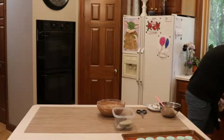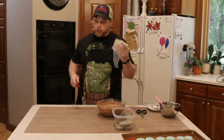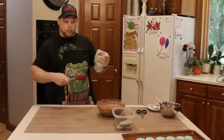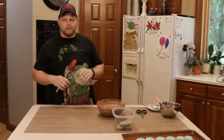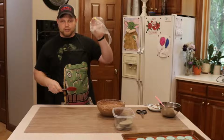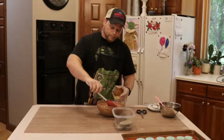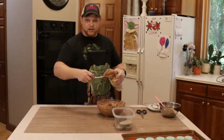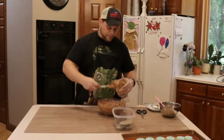Actually, I'm going to get a spoon, scoop it. So again, we're piping them. They don't have to be a certain level of perfection to pipe this in. I'm just using my hand instead of getting a cup. I also don't have a piping tip on this. I'm just going to cut the tip off. But you can see, look at how nice and thick this is. This is awesome. This is going to be amazing.